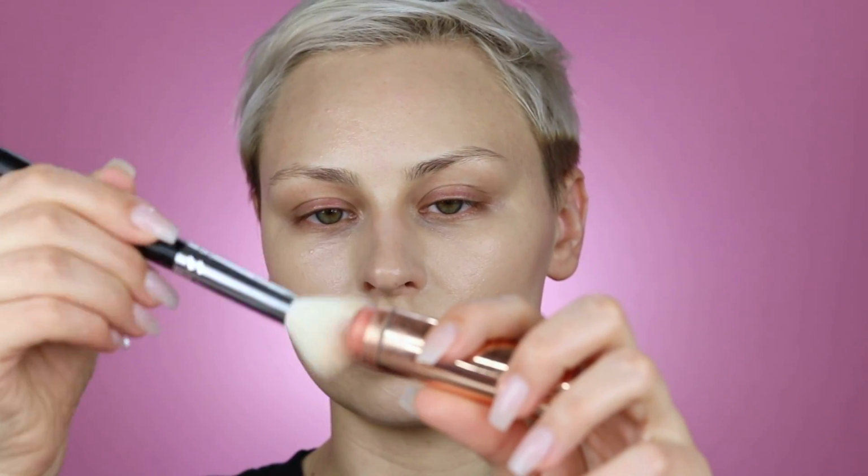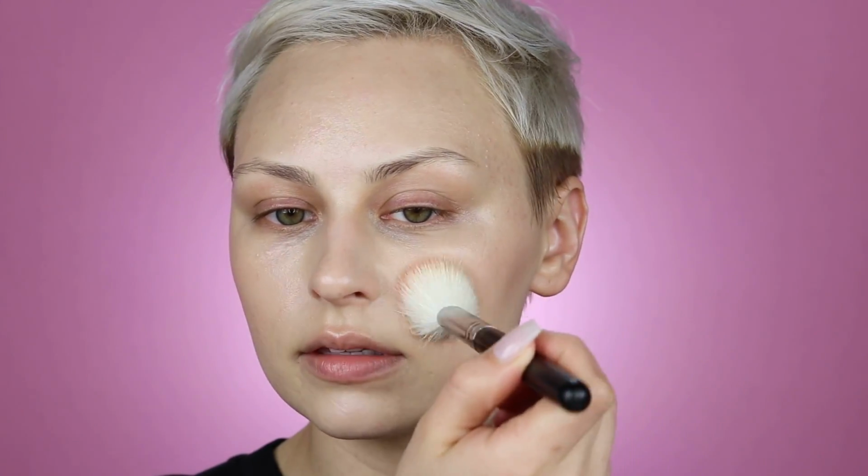Anyway, creams. It's just very natural. So I'm gonna use my Morphe M405. Again, I like to do this kind of thing. I like to focus it right here, just a little bit of a natural flush. So I'm basically applying this to the high point of my cheekbone. I just think it's the most flattering for my face.